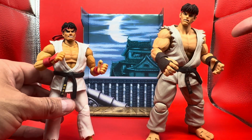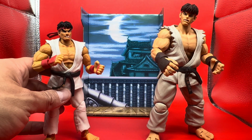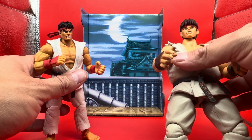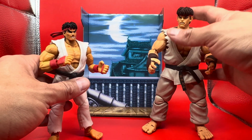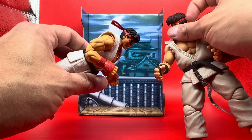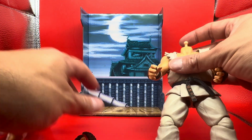And this is the Super Street Fighter 2 one that they came out with, so it kind of looks almost like Alpha in a sense. But anyway, I'm missing his little bow thing here. Wonder where I put it. Oh, and his head comes off.